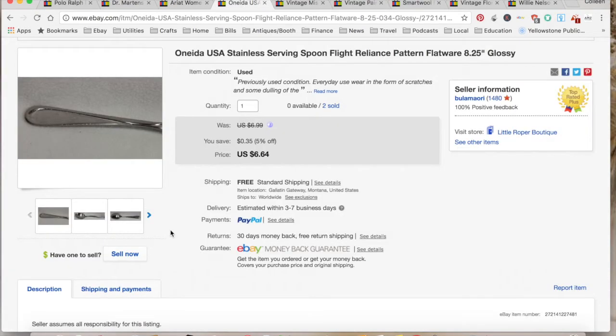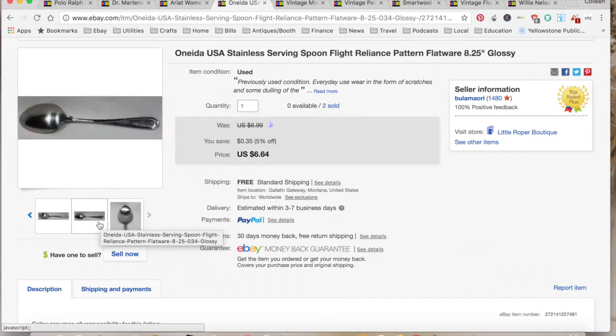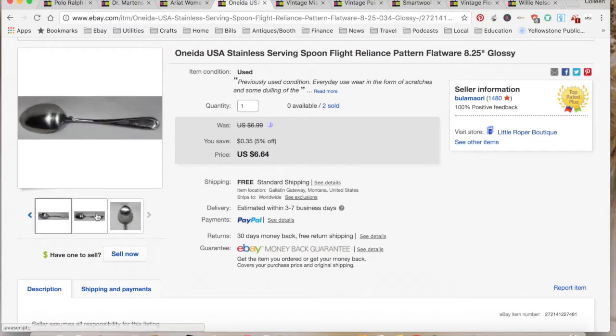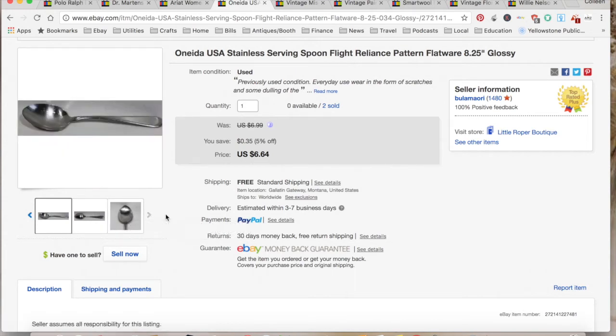I sold 2 of these for a total of $13.29. They are serving spoons from Oneida. They weren't particularly old, I don't think, but this is the Flight Reliance pattern. You can get on various websites or scroll through. It helps a lot if you have the pattern name when you're listing flatware. It's kind of like that pipeline. I list it and then I sort of forget about it. Anyway, I buy giant bags of it at estate sales, so this probably cost me about 50 cents for both of those. $4.68 for shipping, PayPal fees for a total profit of $8.10, and that took 16 months to sell.